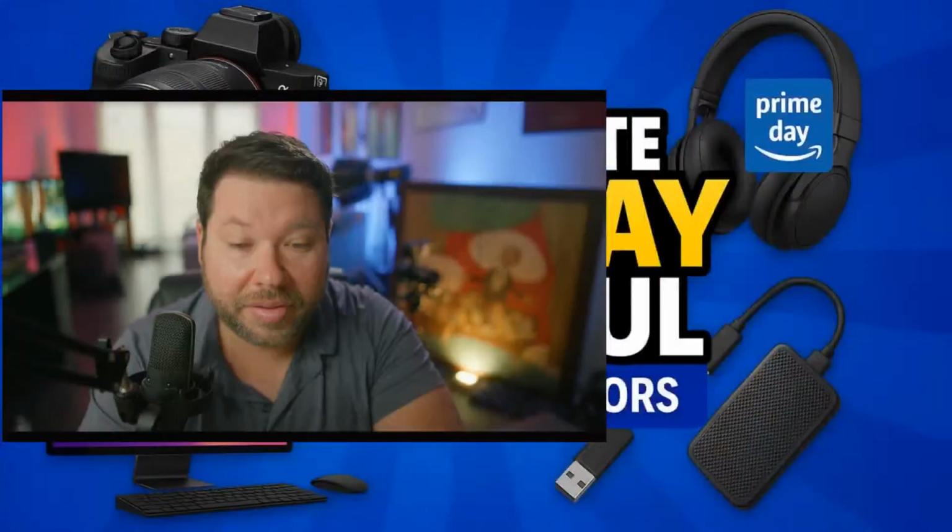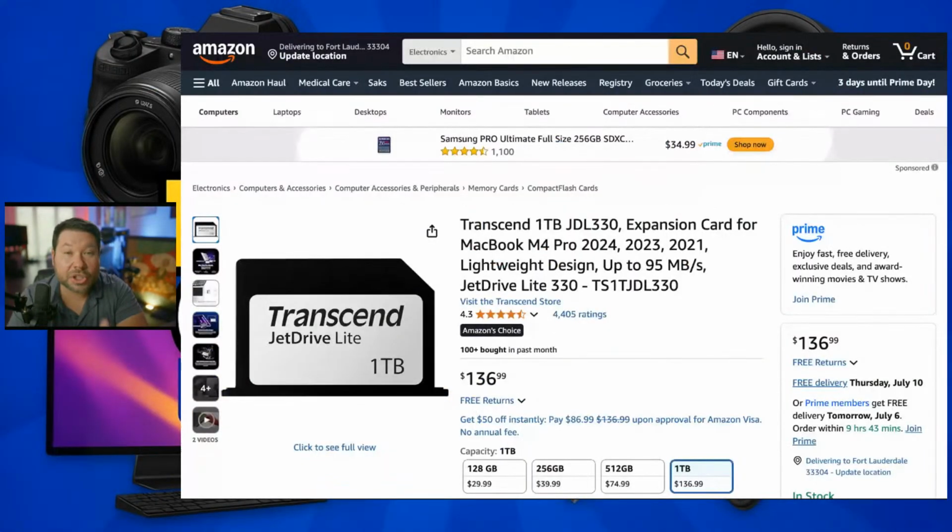And this is something I actually use in my MacBook Pro all the time. And so this again is storage, not for editing, not for anything other than storage and documents. This is the Transcend Jet Drive. And what they do is the MacBook Pros have a built-in SD card reader, and there are a certain sect of users that, for whatever reason, don't use their SD card reader.